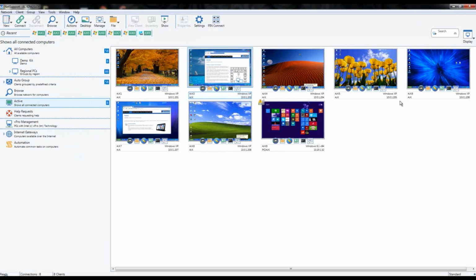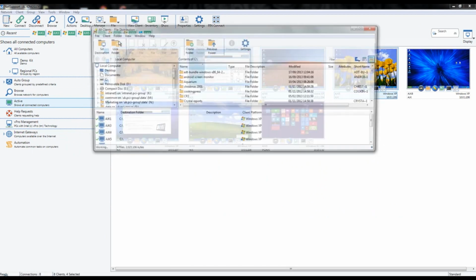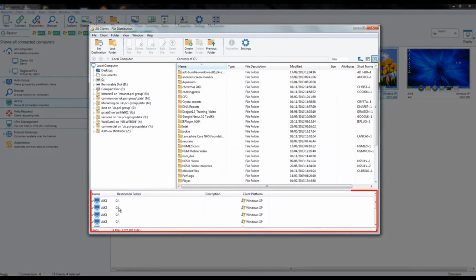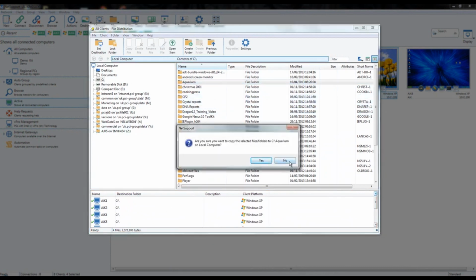So let's actually select a few computers here in our group, and now when we do file distribution, you'll see that we're actually able to do the same thing, but now we've got a selection of computers at the bottom of the screen, like so. So with file distribution, I'm able to select a folder, and I'm able to either drag and drop that directly to those remote computers.